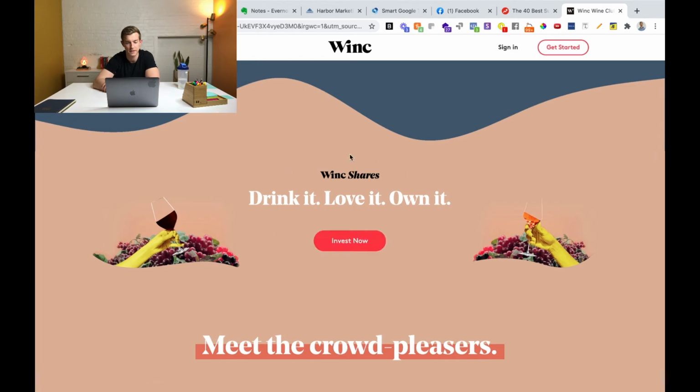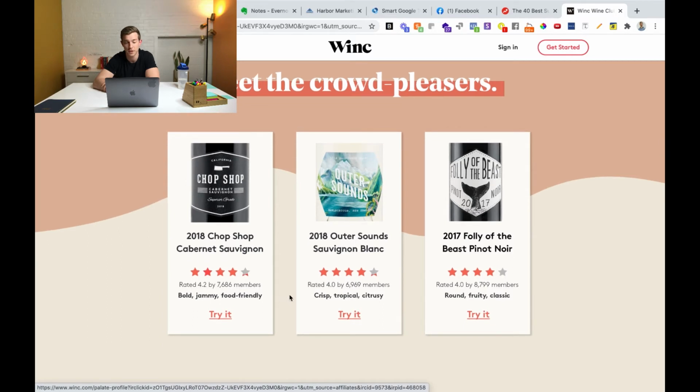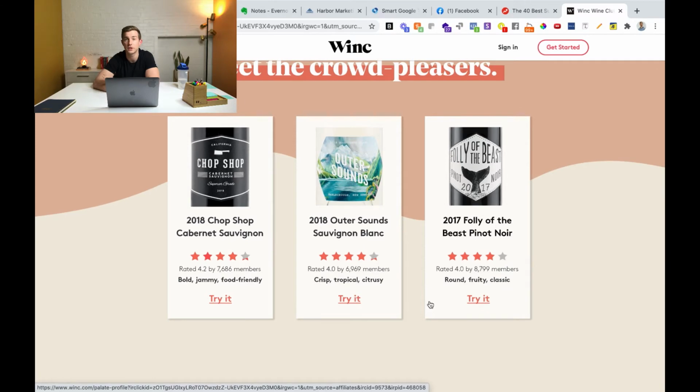Then they have some kind of investment option. So then they have best-selling recommendations here. So maybe you do want to choose your own wine, and they give you some options here. What you'll notice is that they also have more social proof. So the 5 stars, rated 4.2 by thousands of people. A little bit of product descriptions. So really just providing more social proof, making it easy for the customer, which is a big thing. Generally, a rule of thumb for conversion rate optimization is that you want to keep things simple and you want to make things as easy as possible for the customer when they're making a purchase decision.